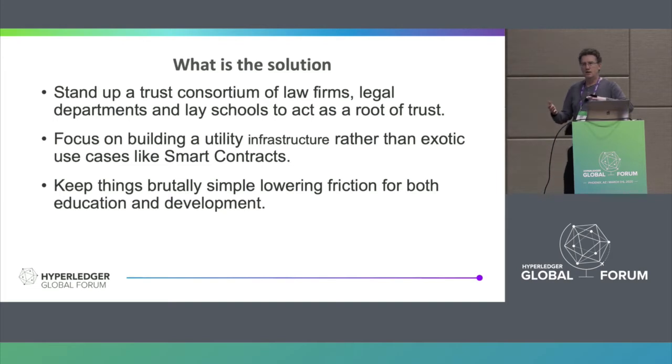So if you go to many of the other sessions, they're going to talk about complete solutions, controlling every aspect of a supply chain, for example, on Hyperledger Fabric. And those are great business models. They're good design patterns. It's not what I believe in. I believe in keeping things as brutally simple as possible. The absolute minimum on the ledger, only what it's useful for.